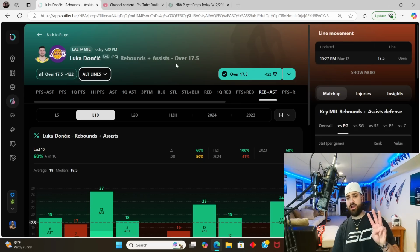All right, guys, our third player prop in today's slate. We are moving on to the Lakers-Bucks game, 7:30 p.m. tip-off. We're going Luka Doncic of the Lakers over 17.5 rebounds plus assists. And I have been addicted to taking Luka props since he's joined the Lakers. And honestly, it's been pretty profitable if you can kind of nail it down right. Luka over 17.5 rebounds plus assists.